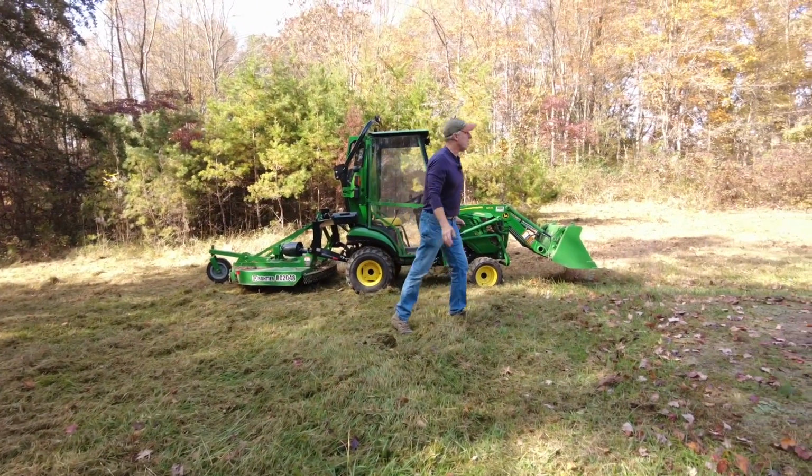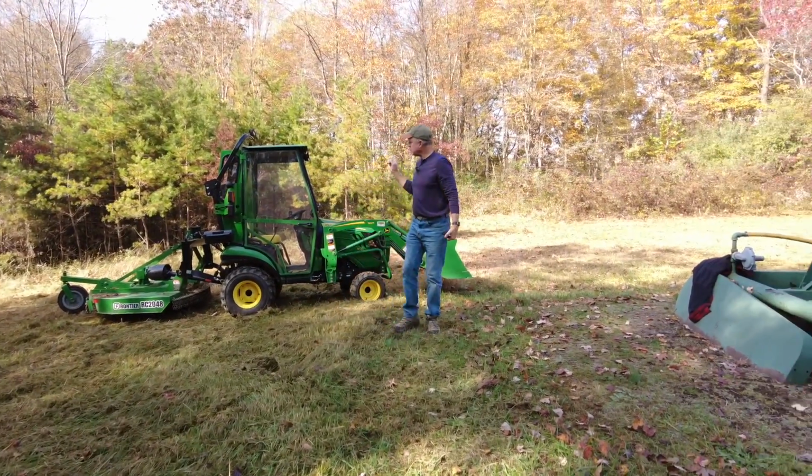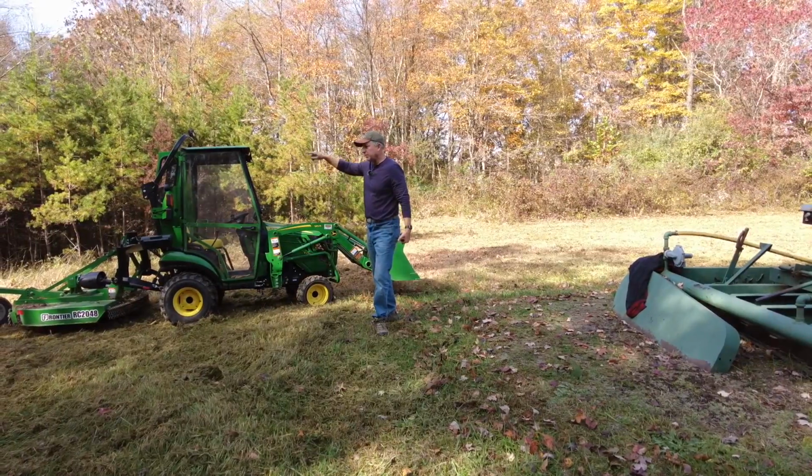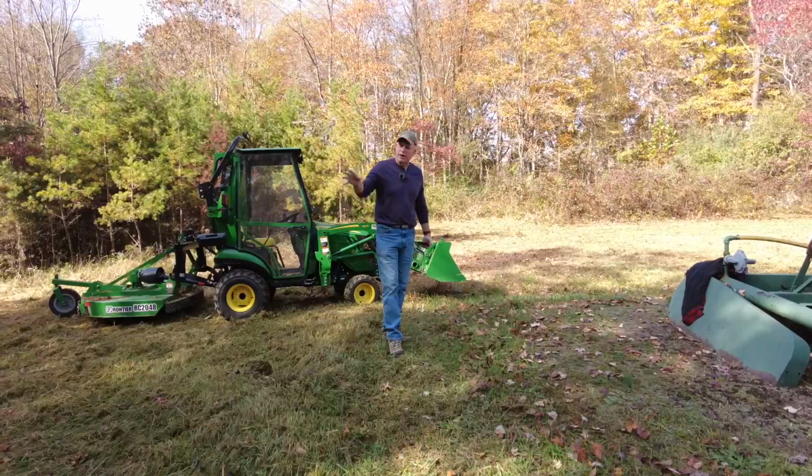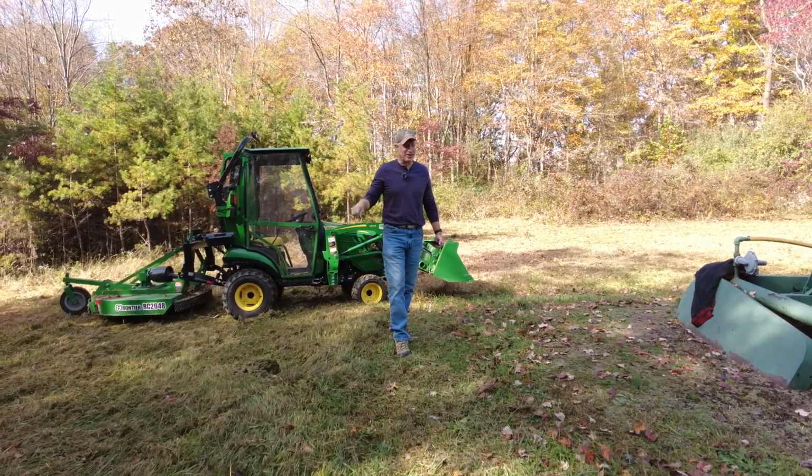About 11:30 right now. I have a half tank of diesel left in the tank, so that should get me back down and around, and I should have enough gas to maybe do some more brush hogging down below around the cabin area. So there's a lot to do down there.